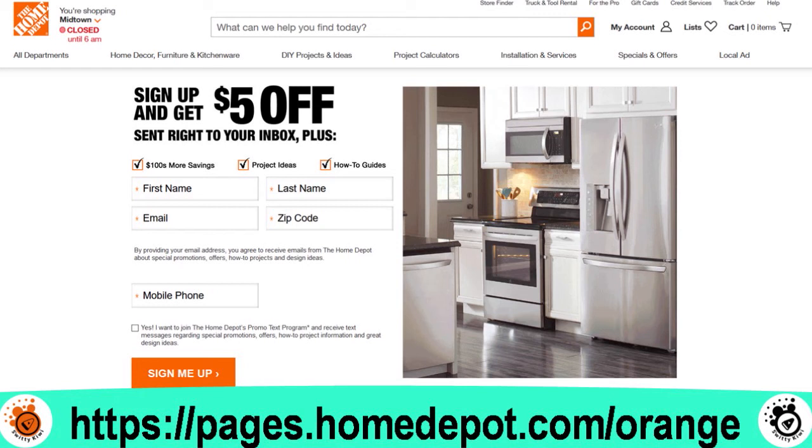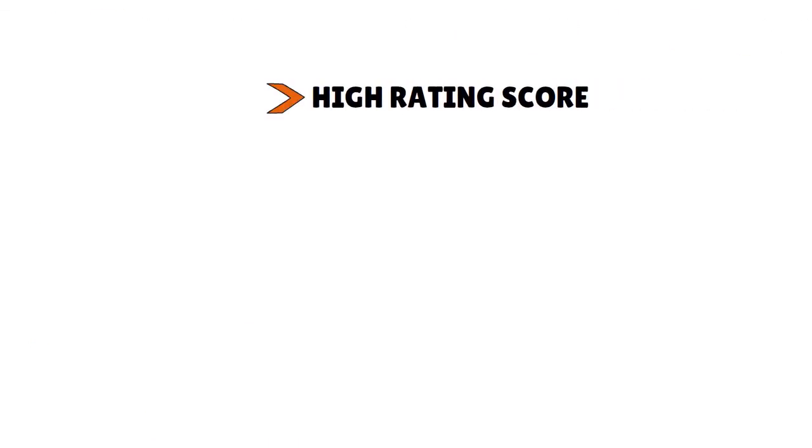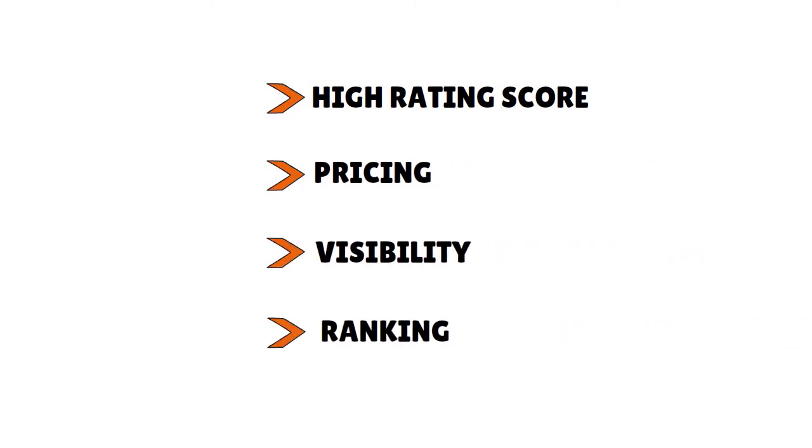One thing I want to say here is that the bestseller badge is very important. And if you want to get a top rated or bestseller badge, please don't play games. Try to be courteous and professional, because this bestseller badge is really worth it. And the best way to actually get it is to constantly maintain a high rating. You want a high rating score. You want to think about price, visibility, and ranking also. It's important.